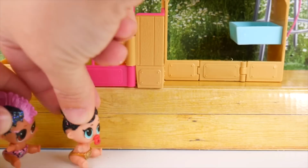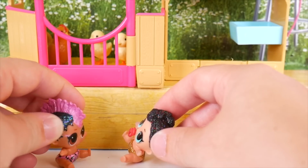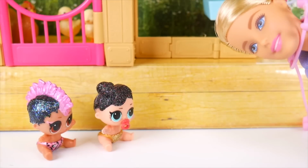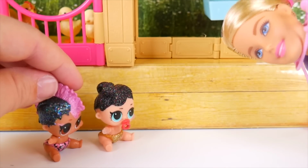Help, help, help. Someone help! Oh, look at the little chickies. Aren't they so cute? Yeah, but focus. Our ponies, our ponies. Oh, yeah. Help, help, help. My goodness, girls. What is all the ruckus? Our ponies are not well. Oh, well, bring them in. I'll take a look at them.